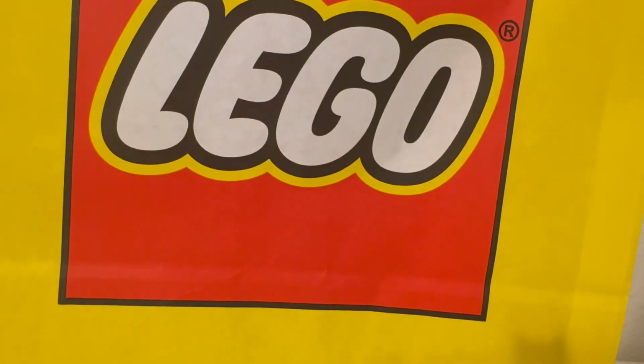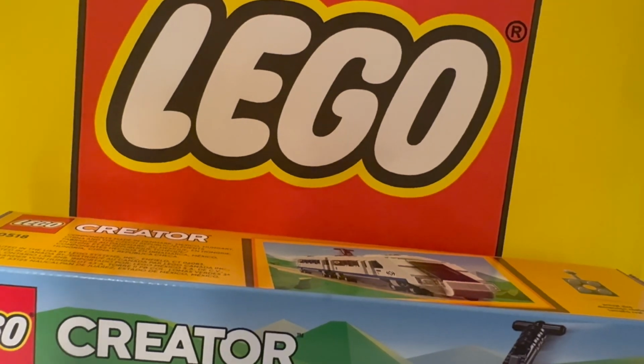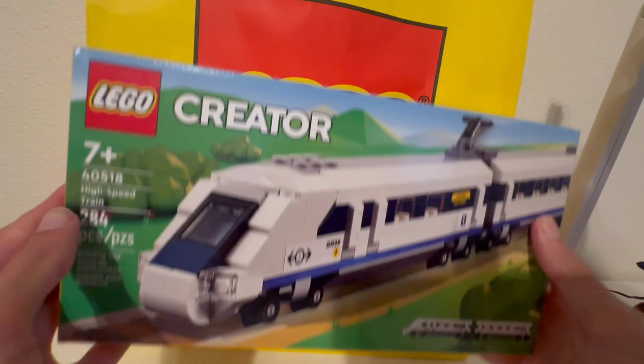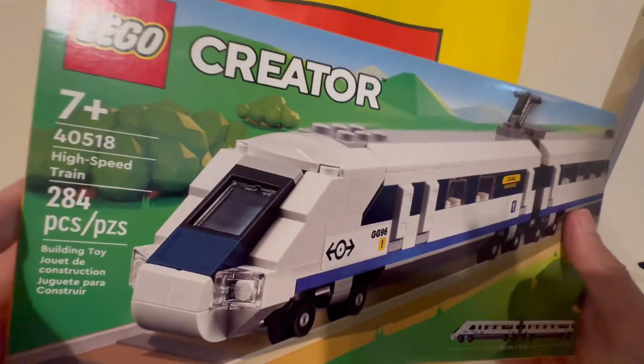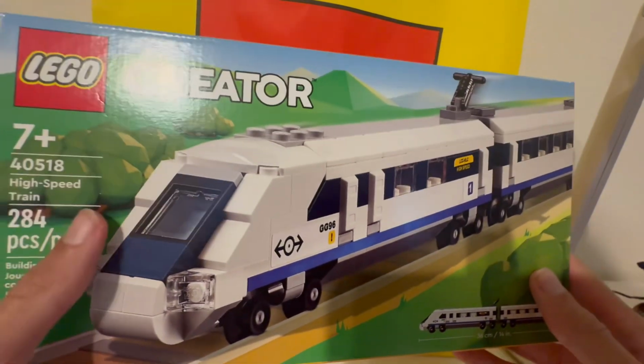And then the set that I decided to go with is one that's a little different. It is, bam, let me zoom out just a little bit here. The Lego Creator high-speed train set. For those that don't know, I've always been a huge train fan.